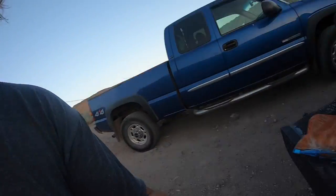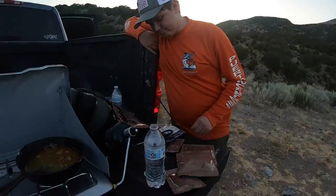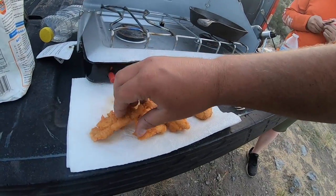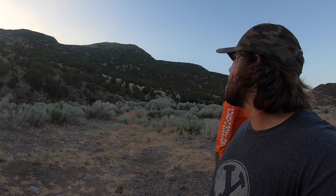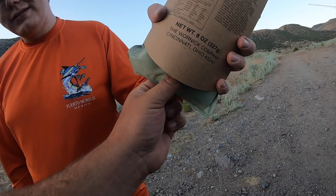All right. Before we continue with the MRE, I want to try some of this bass. You can choose to partake or not, whatever. I'm going to go for one of these crispy pieces here. All right. Oh, I got a bone. Hot. Not as much flavor as I hoped. Just got a little kick to it. That's about it.